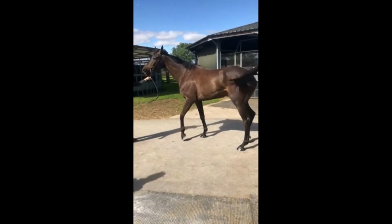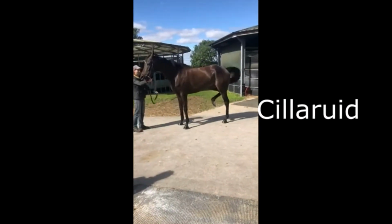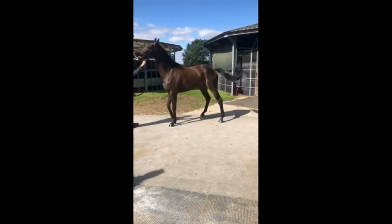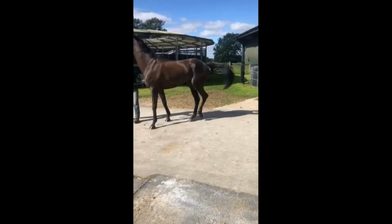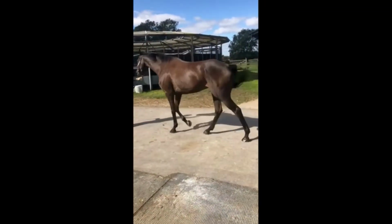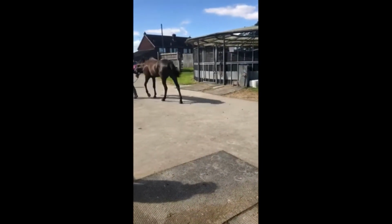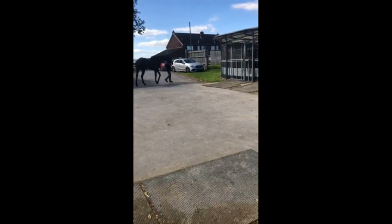This is Sillarid. He's a horse who was second in his point-to-point in Ireland before we bought him, and he's owned by our own Reality Racing Partnerships. He's quite an exciting prospect for this season with hopes of jumping. He ran some nice races last year over hurdles, and we were waiting for the better ground with him, which unfortunately we didn't get a chance to run on as racing stopped. So he's in now and he's fit and ready and raring to go.